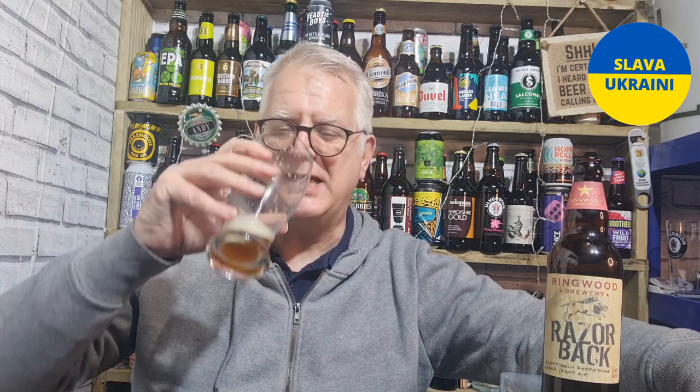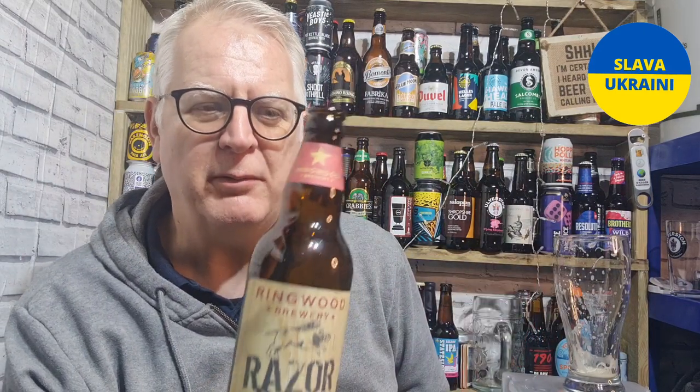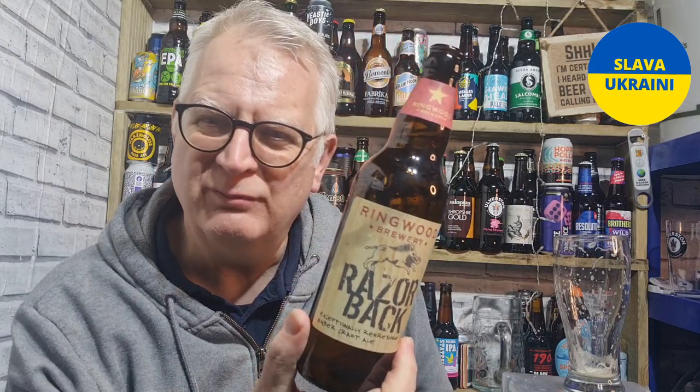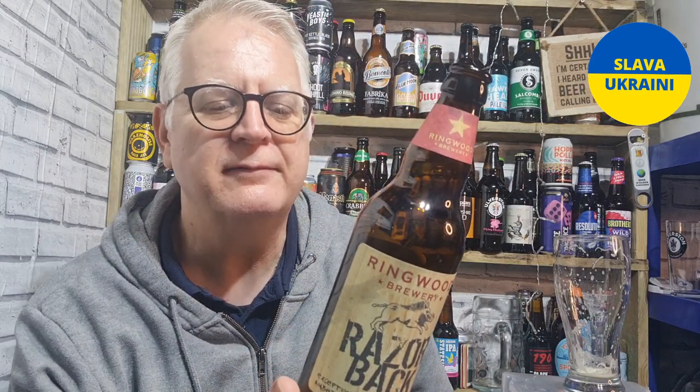It's just lacking. For me, it just lacks a bit of excitement. If you're talking amber ales, which this is, I do prefer slightly, not a lot, but slightly, Banks's beer. It's cheaper. You can probably pick this up for about £1. What are you paying for this now? You're probably paying £1.20, £1.50 for this from a supermarket.